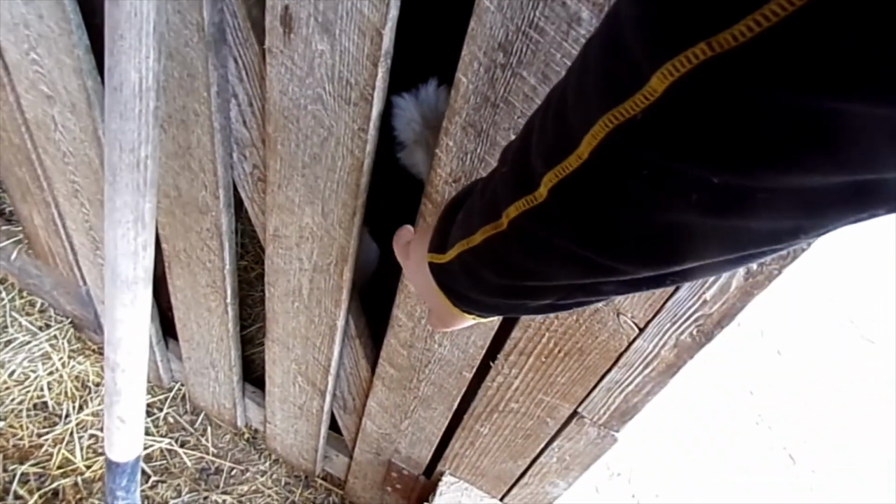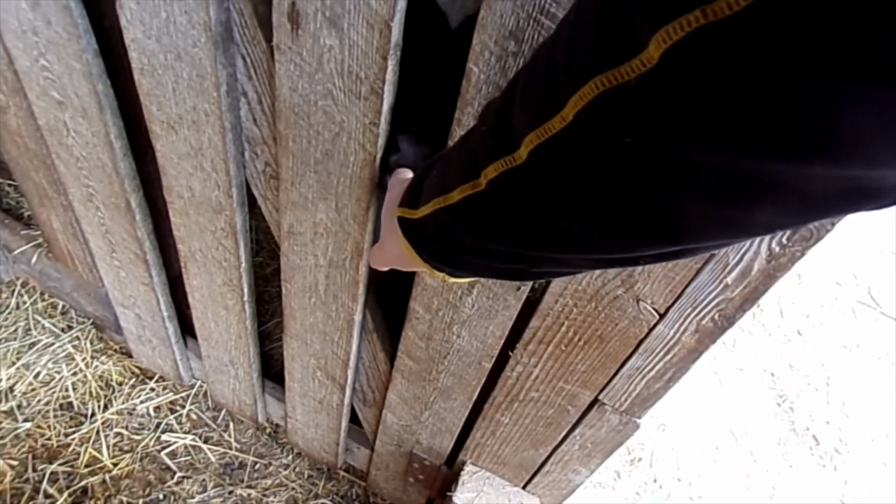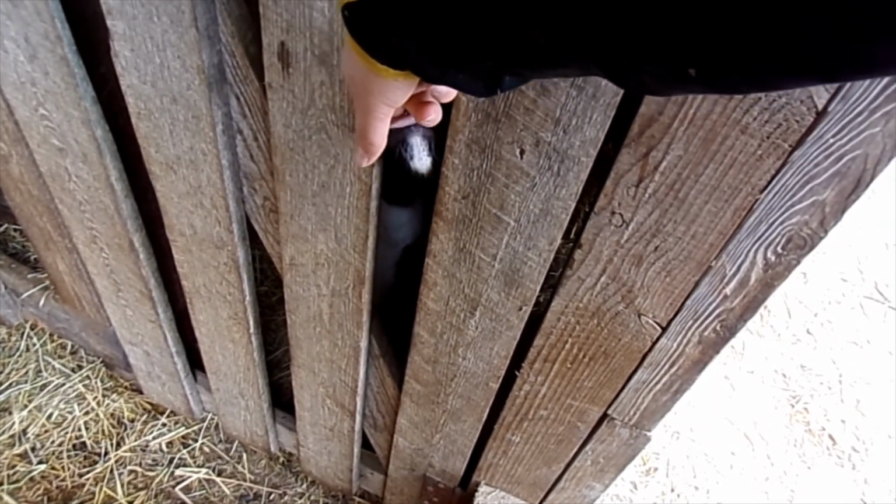What are you doing? She's watching you. There's my baby cow. Look at that tongue. I like your tongue.